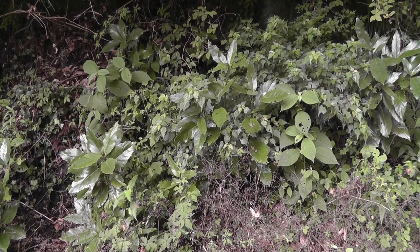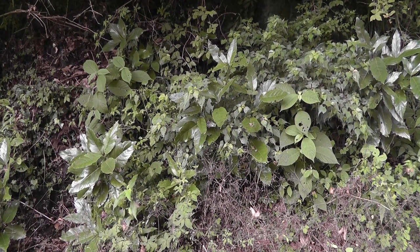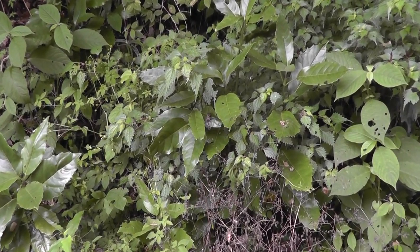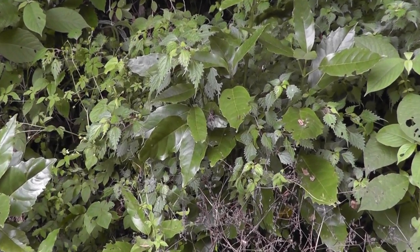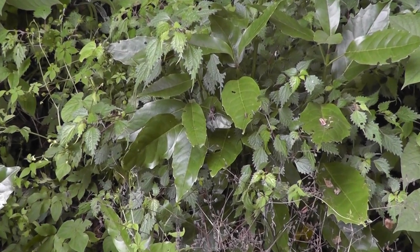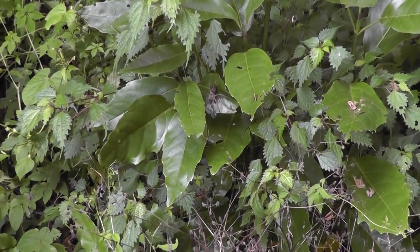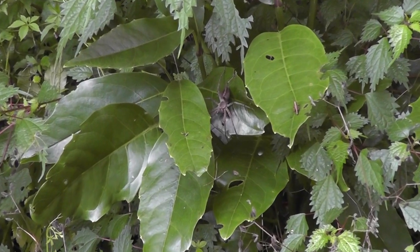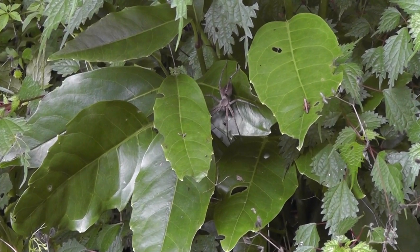All right, I've just spotted another huntsman. One of the great things about this zoom is that I can show it to you without getting in too close to disturb it. It hasn't moved yet, and though I won't be able to get a really good close-up shot, I can show you the way that they just can hang on the leaf sometimes. And you have to watch closely. Can you see it there now?